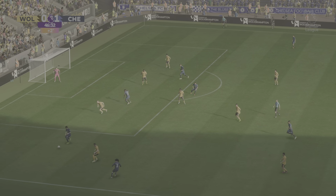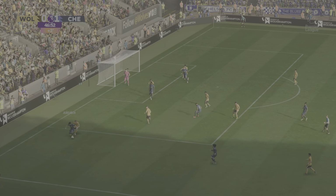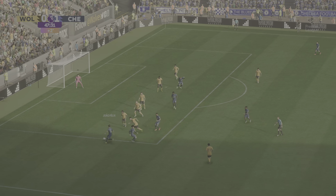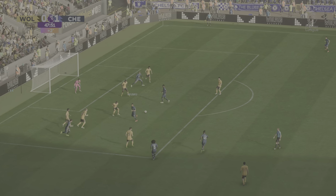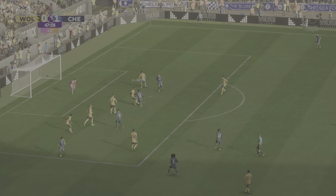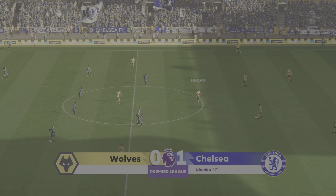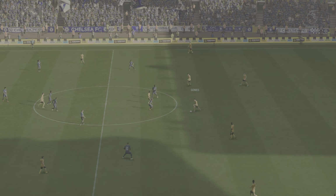Correa, João Félix. Now it needs a good ball in. That's a nice cutback. The job not done yet. And that's a shame for them as the move breaks down. And that'll do it. The end of the first 45 minutes here. And we're back underway for the second 45.